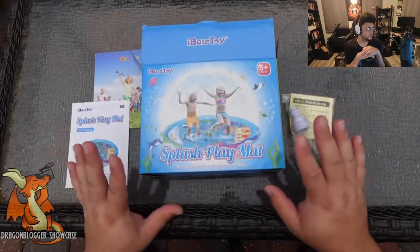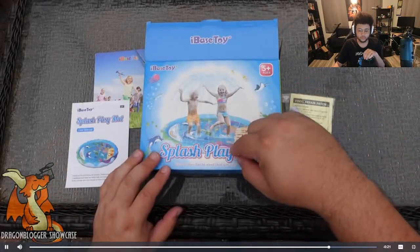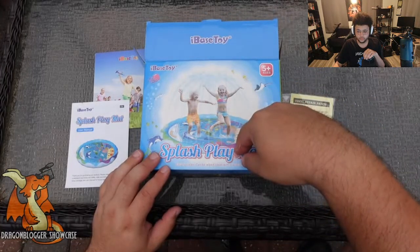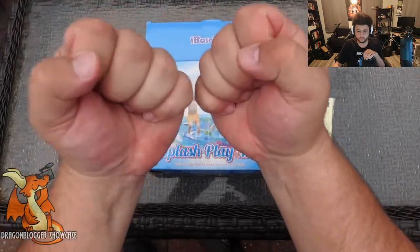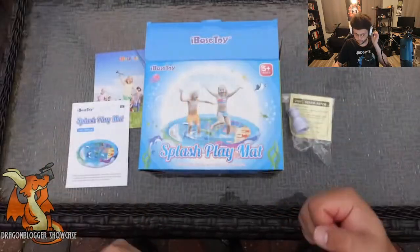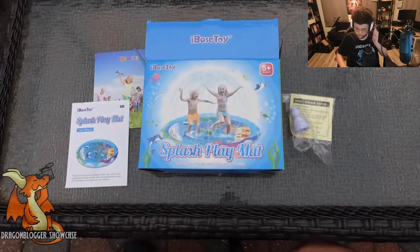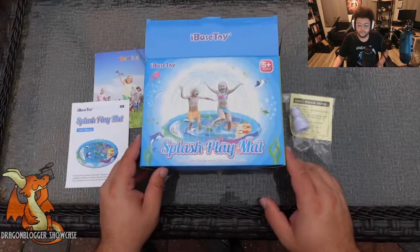My only real complaint with it is that the mount point for the hose is on the top of the mat, which means when you go to drain this, you actually have to lift up one end and hold it as it drains out, and that gets pretty heavy. So be aware of that if you ever have to take this down. And it's a great little toy, a great little playmate.